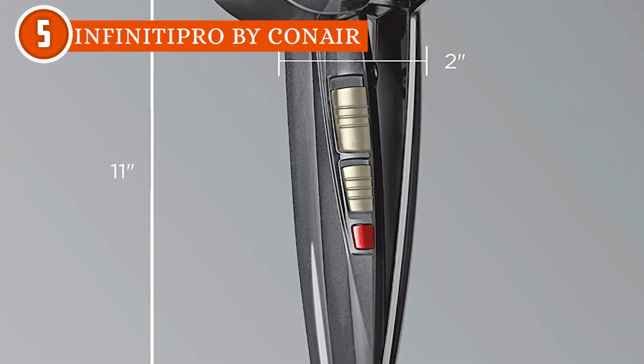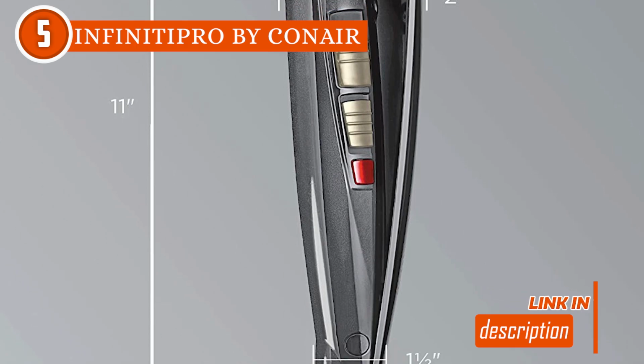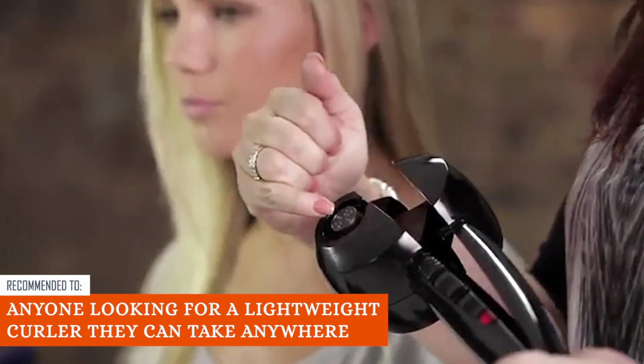Now, while the handle of the styler is huge, it's incredibly comfortable for long styling sessions. The Trusted Shopping Guy team recommends this for anyone looking for a lightweight curler they can take anywhere.